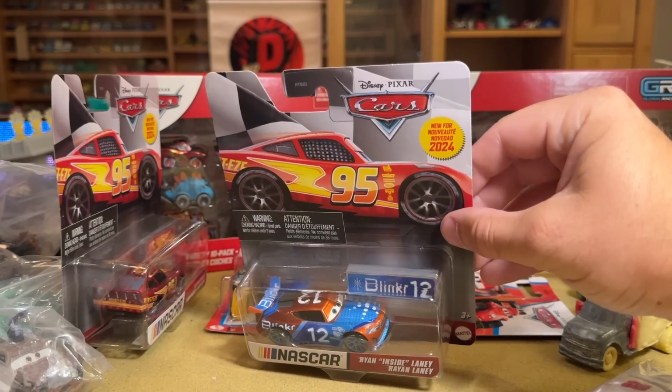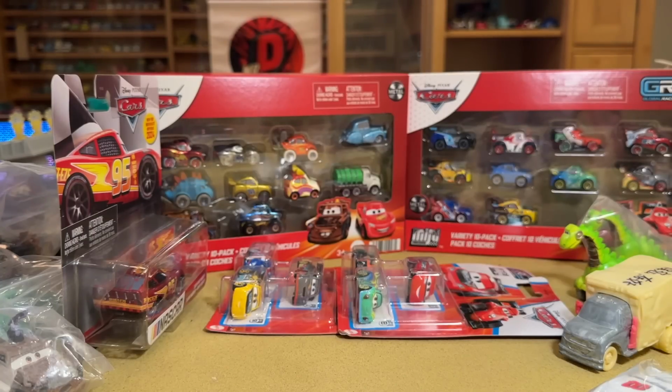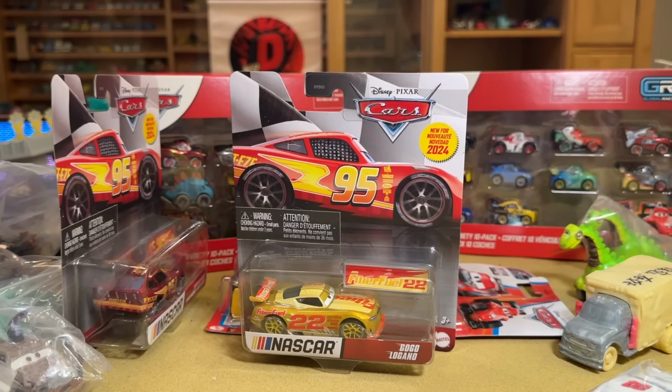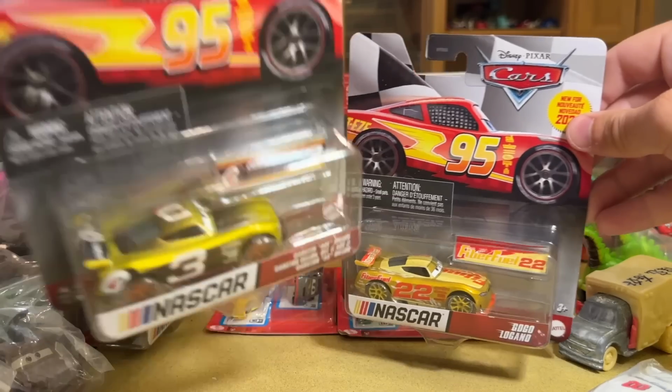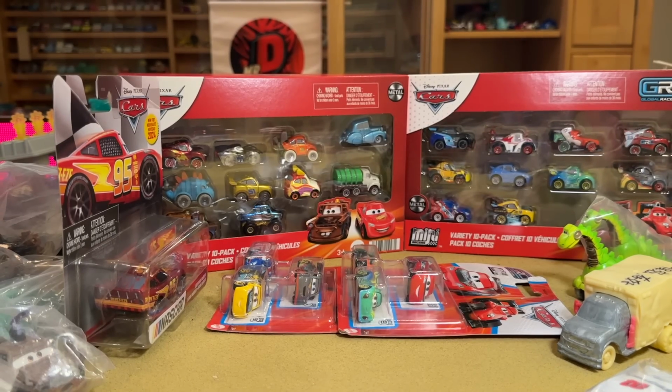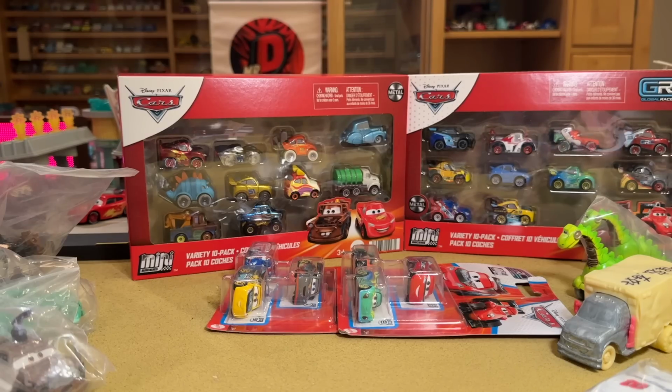Ryan Inside Lane's back, and he looks really cool in that burnt orange. Very happy about him. Maybe the worst of the bunch is Gogo Logano. I just don't know why they did two yellow Next Gens when they could have done so many other ones that they did back in the day, like Rowdy Revin Bush, Eric Emerolling, Danny Swervez. Chase Racer would have been probably a great opportunity as well. Jackson Storm and Cruz Ramirez also were on the table.